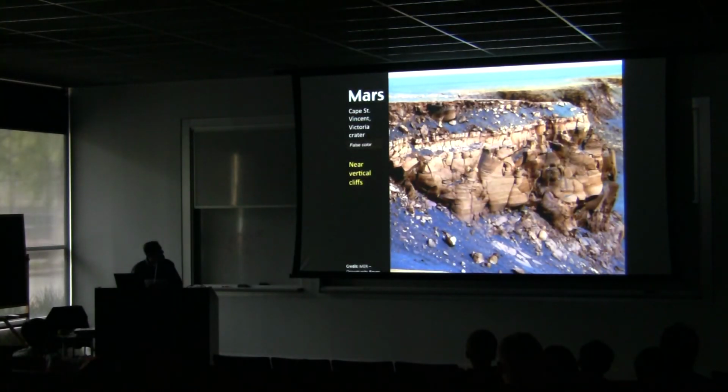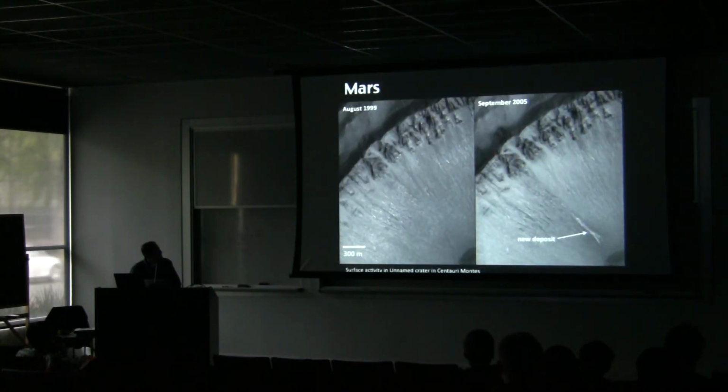So this is the same Victoria Crater. This is Cape St. Vincent, one other view. If you look at this, you can see the layering that is very interesting to access and take measurements of, so you can get the history and the stratigraphy of that region. Now, these are near vertical slopes, so today we cannot access them.